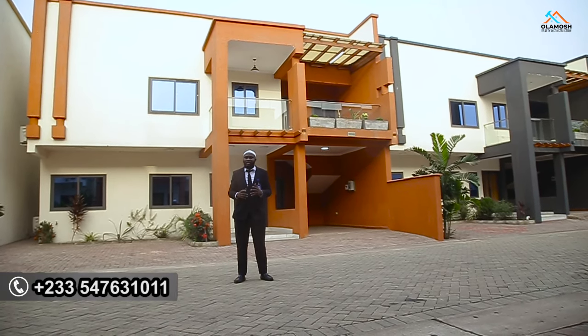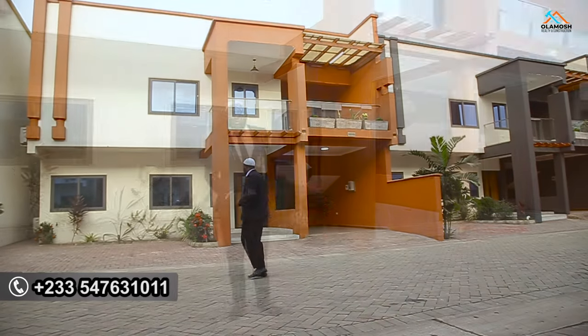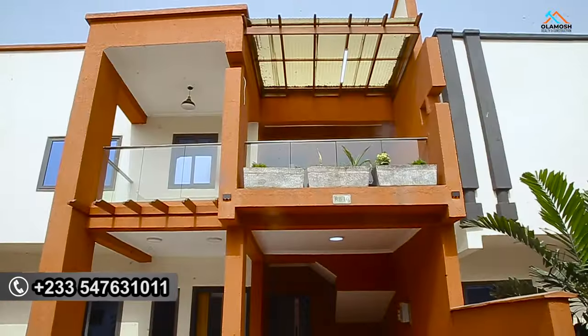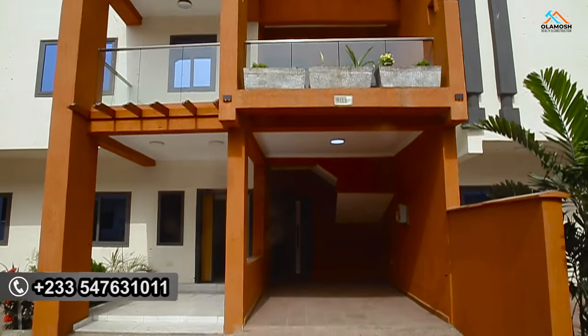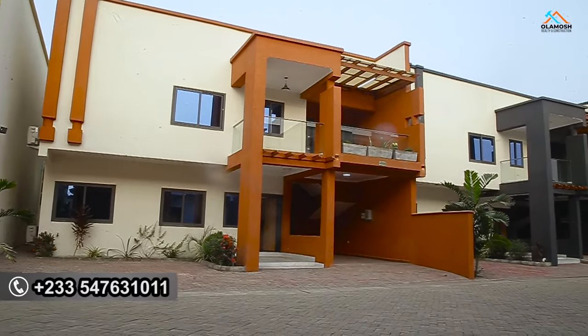Now it's time for us. Let's go in and see what is in store for us over here. Okay, so this is one of the units over here. Now let's talk about the compound itself. This compound can take up to 3 cars.